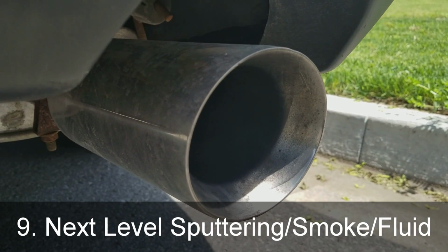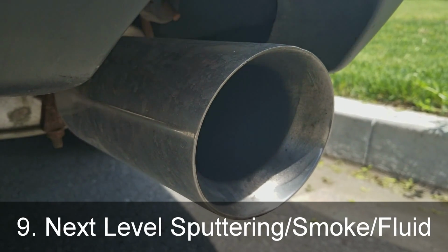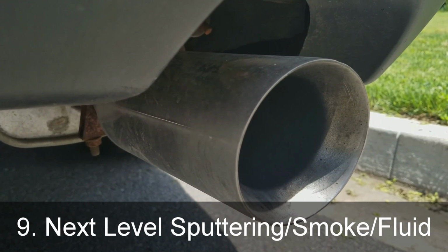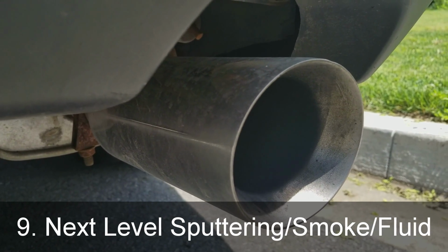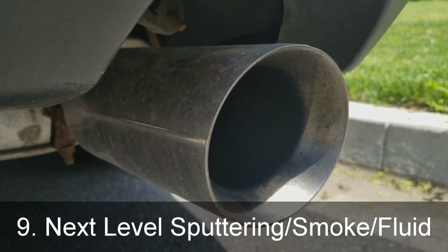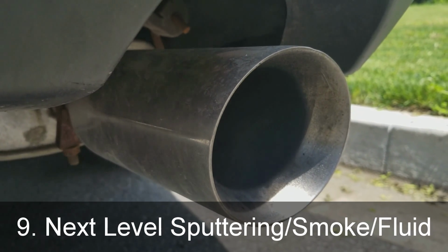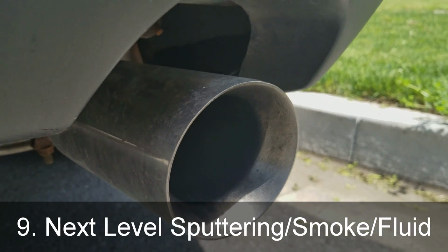For example, if you have smoke coming out that is, let's just say, a darkish gray, dark blue smoke along with the sputter, that is probably a good indication that engine oil is getting into the combustion chamber, causing a misfire in the engine itself, and with that misfire is why you're getting that kind of rough noise. So you can combine everything, the noise itself along with the smoke, and it'll give you a better idea of what to expect from your car.